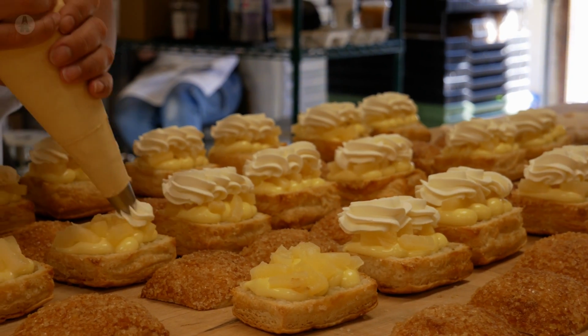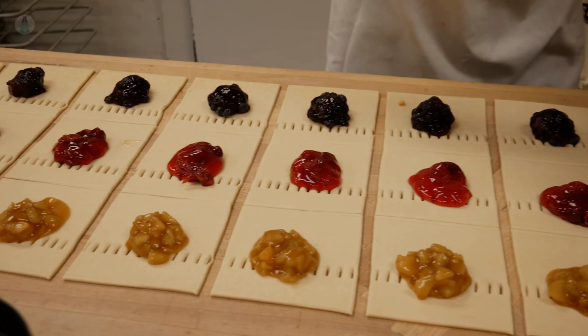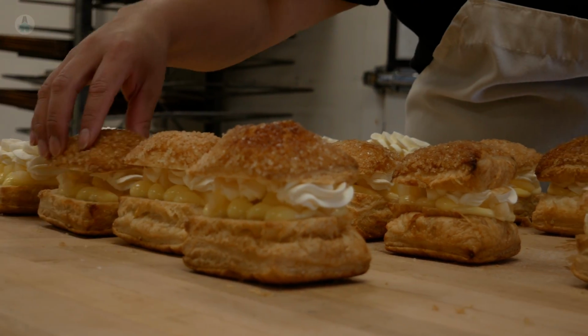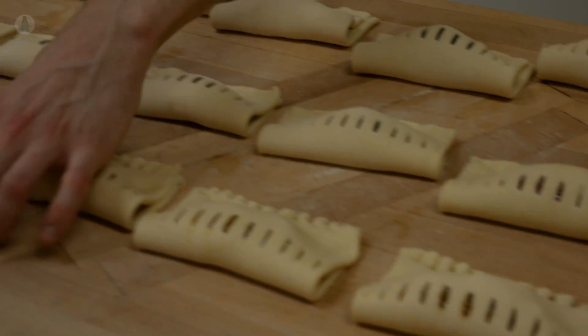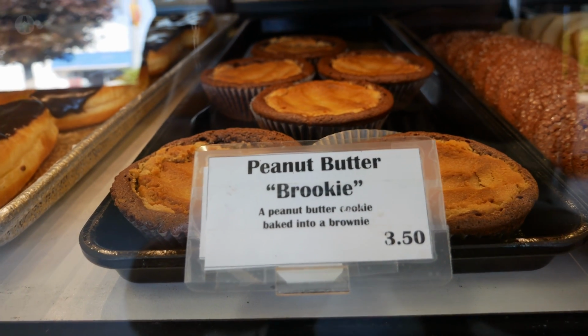I did love to bake. You said you did love. I do. Is there something that you guys make that you absolutely love? Do you have a favorite? I love our puff pastry. I think anything that involves our puff pastry, like the pineapple crunch or our strudels. And we've seen a lot of that happening this morning. It's so hard to do. It's so labor intensive. And those strudels are just bursting with filling. My favorite is the brookie, which is one of our peanut butter cookies baked inside of one of our brownies.